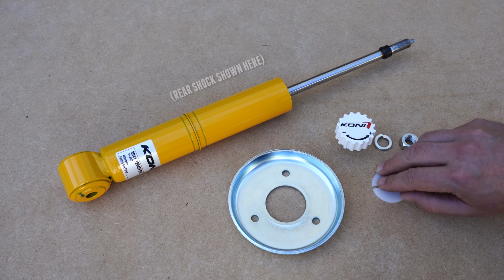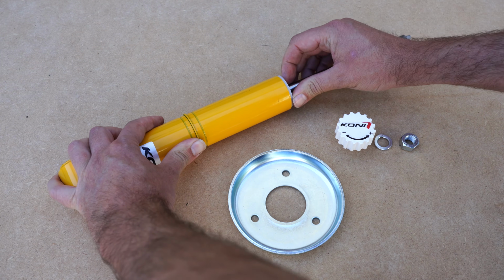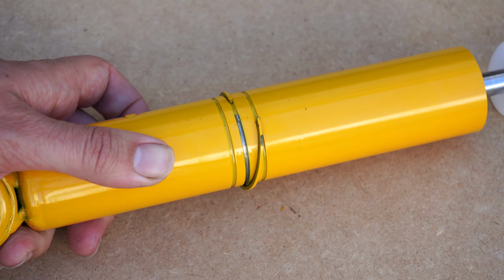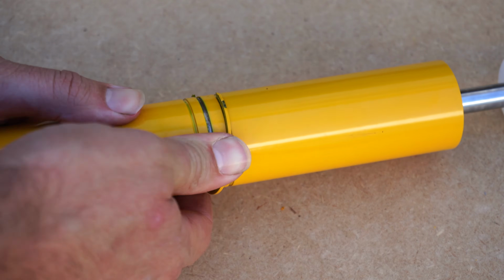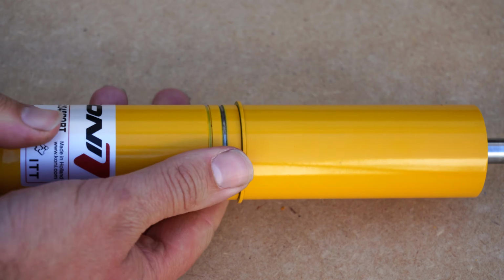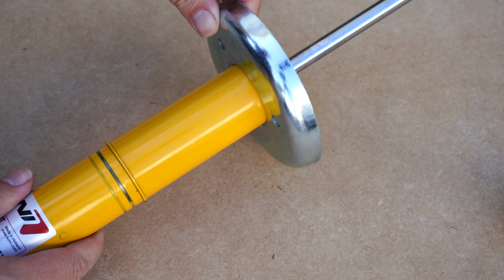Before we can start bolting on new stuff, we have to prepare the new shocks and springs. So the first step is to install this washer onto the Konis, and then Flying Miata suggests adjusting these rings to the topmost position. I'm using the rear shocks right now as an example, but it's the same on the fronts. Next we can slide on the spring seat.